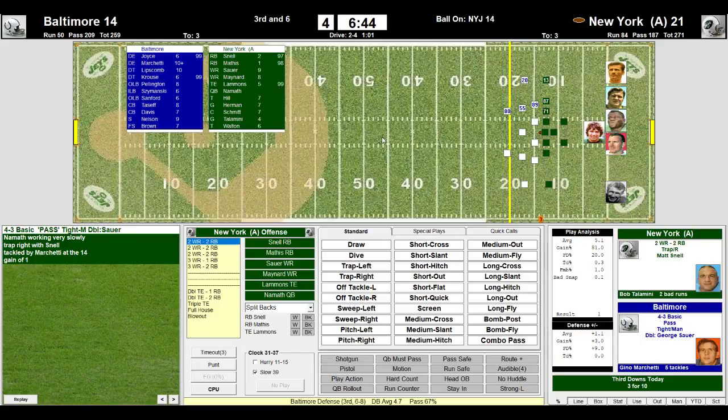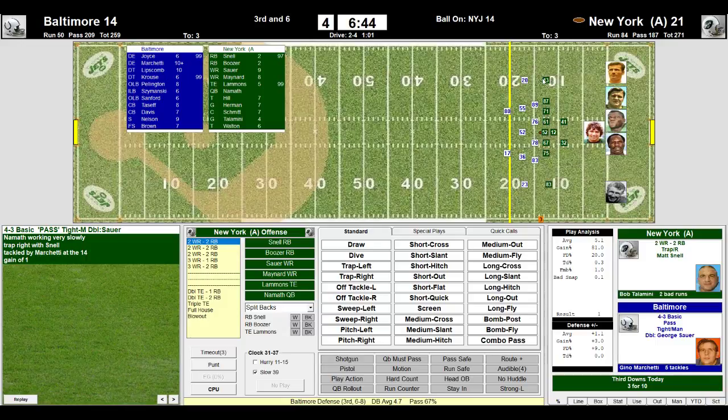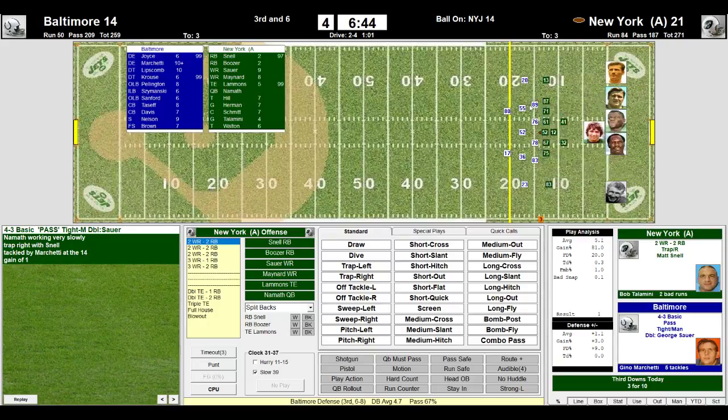Boozer will come in for Mathis. Maynard's at 8. Davis is a 7. Sowers a 9. Tassif's an 8. Lamons is a 5. Nelson's a 7.